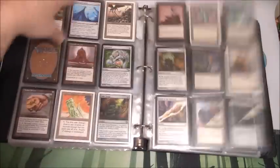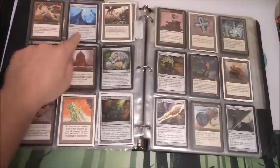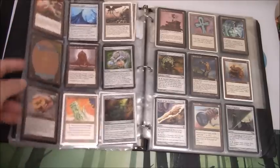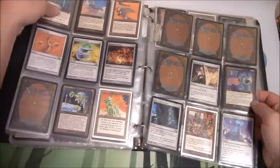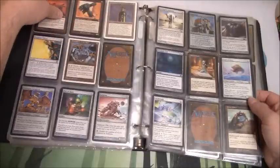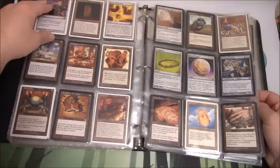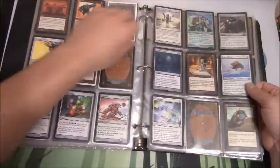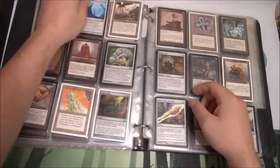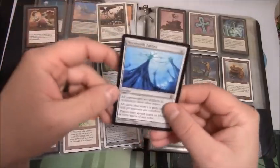Let's see. Let's go back real quick. I think this is the card right here. That would make this page 34. I think this card was $20. Let me take a quick look here and see if I'm missing anything. I'm pretty sure that was the one. Yeah, I want to say, because I remember it was like $20-something in near mint, so I pulled it out.